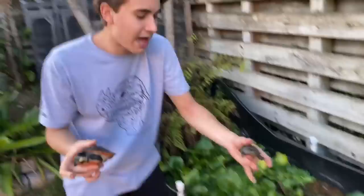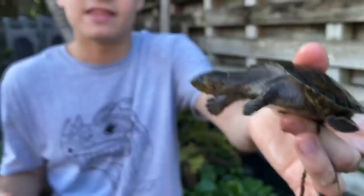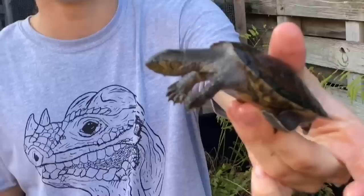Now guys, this turtle may not be crazy pretty with colors, but this is one of the most endangered turtles in the world. This guy right here is on the top 10 list of endangered turtles, and this was produced by another friend of mine who has a pair of them. I mean, this turtle is so cool.